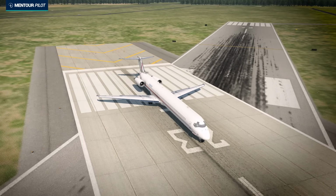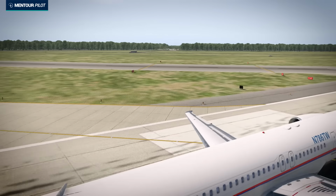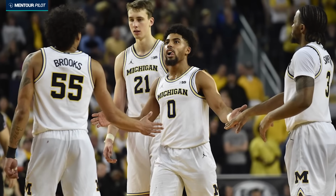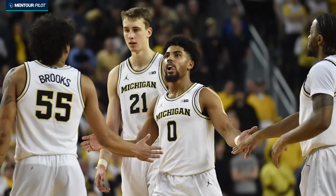An MD-83 aircraft from Ameristar Air Cargo is accelerating down runway 23 left in Willow Run Airport, Michigan, United States. In the back, the local university basketball team, the Wolverines, are getting ready for a tournament in Washington, D.C.